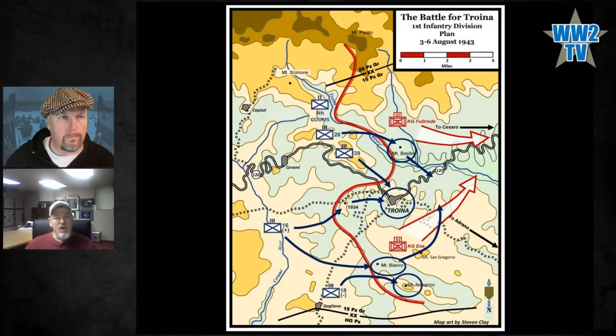That's kind of the key point, I think, where General Rote said it's probably time for us to start to move out, because they're going to cut my line of communications here. The 18th ends up taking Mount Pellegrino, which gave them great fields of fire and observation on Mount San Fratello as well as Troina. And the 16th Infantry is able to take Hill 1034. And from there, they're able to advance that night into Troina and capture the town the following morning.